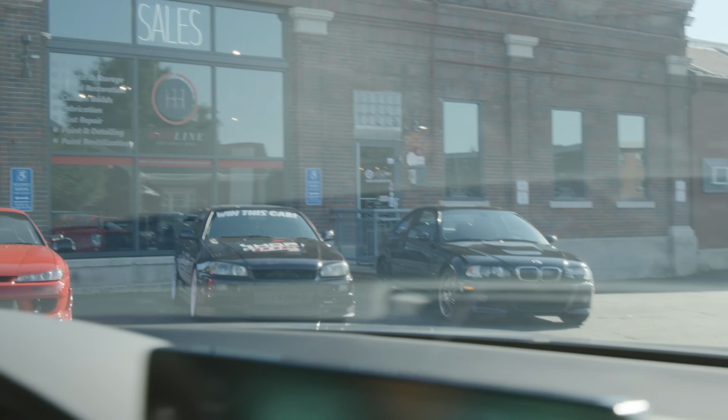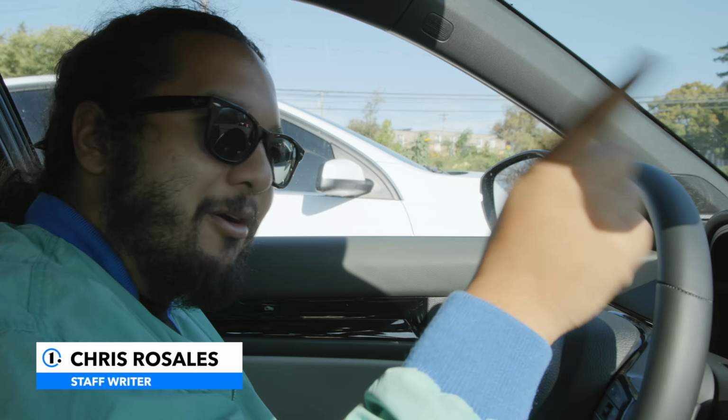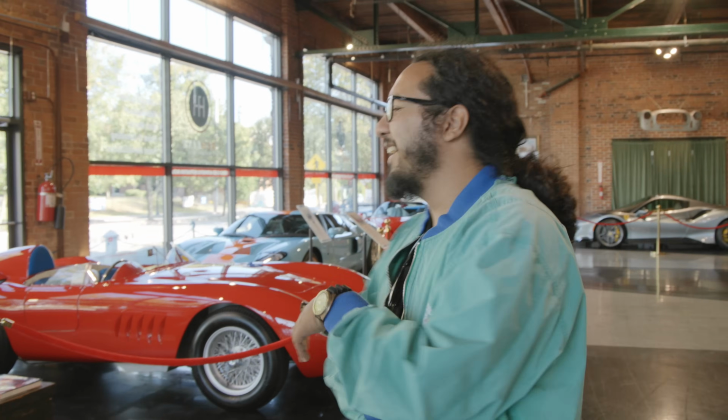Right up here, there's just an S15, an R34, and an E46 M3 just hanging out. But I think the goodies are all in there, so we should go see what that looks like. Yeah, the F50 I saw, I'm still letting that marinate.